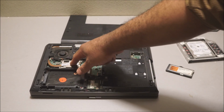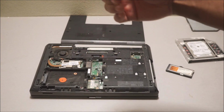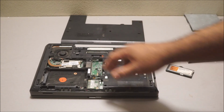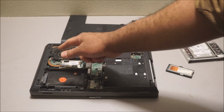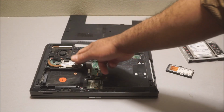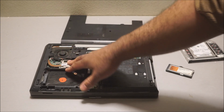And they are really cheap right now. You can find one for $20 or under. You might be able to find one on eBay for under 20, maybe for $15 or $17. When I bought mine 2 years ago, they were like $35 to $40, and that's what I paid for it. But now you can find them for $20 or under, and it's definitely worth it. I can't tell you enough. Please upgrade this laptop to a Core i7.